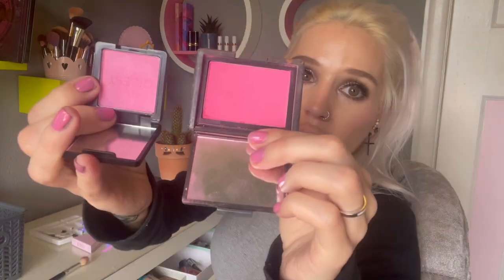Okay, so she is a dupe for Desire, which is by NARS. I know Desire looks a lot more pinker, but I promise you, on the cheeks, especially if you were to build this one up just a tiny bit, oh my gosh, the likeness is unreal. So I would definitely recommend it if you're a fan.